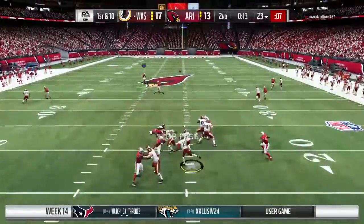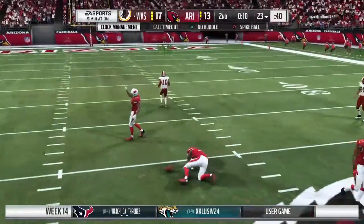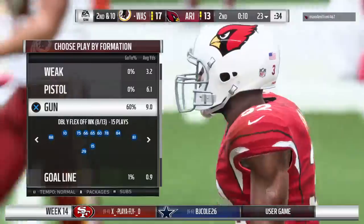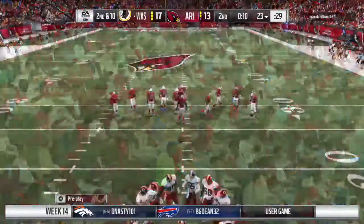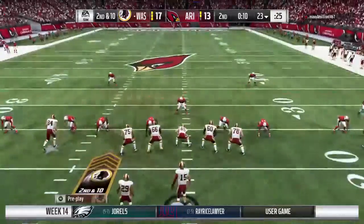They'll try and start this drive in the air. He's going to loft one deep over the middle. He couldn't quite hold it. Got hit. Ball pops out. Incomplete. Well, once again, they'll go from the 23-yard line on 2nd and 10.